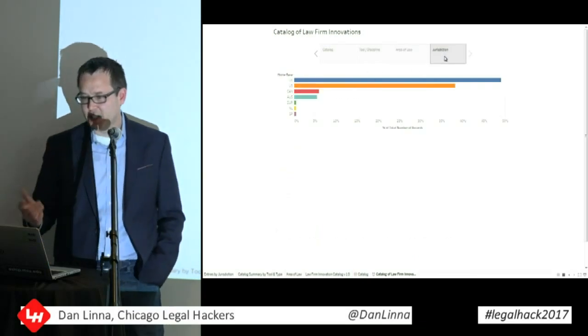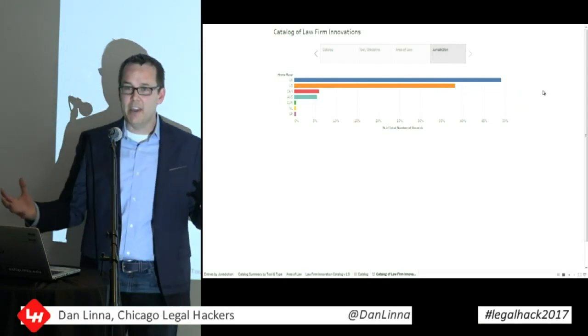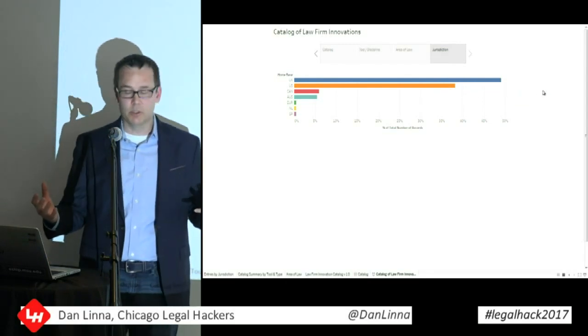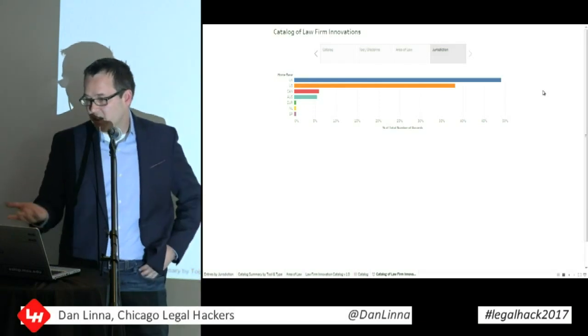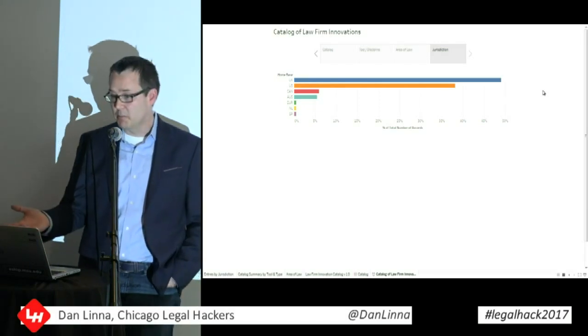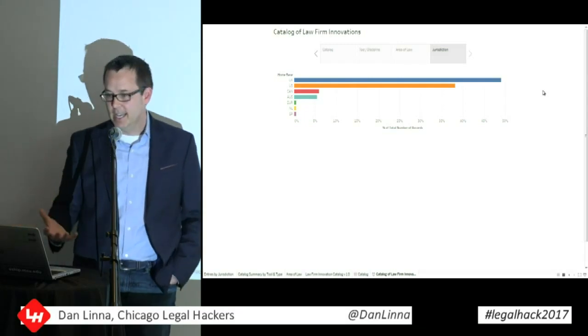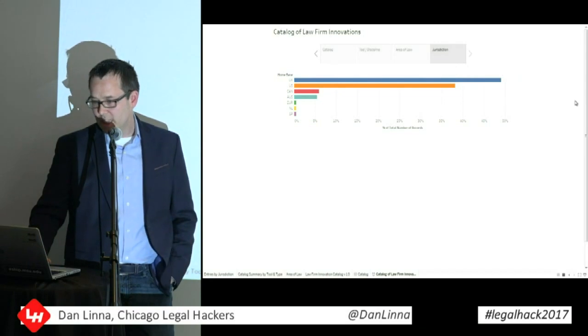And then jurisdiction. And it's interesting. I mean, there's a lot of anecdotes I hear about the UK firms are kind of ahead of where the US firms are at. I mean, the early data here would suggest that, right? Nearly 50% of the innovations that we're seeing are coming from UK law firms. And we'll see when we get this fully populated and get input from more people what the landscape really looks like.